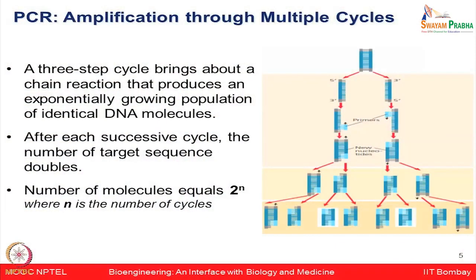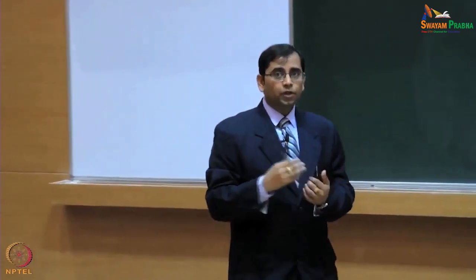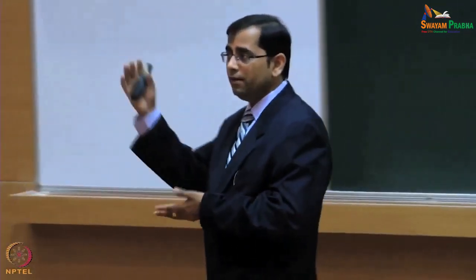So we are performing multiple cycles in the polymerase chain reaction. A three-step cycle brings about the chain reaction, which produces DNA chains in an exponential manner. After each successive cycle, the target sequences double in number, so the numbers grow as 2 to the power n. If you have done 30 cycles or 40 cycles, ideally it looks like only a 10 cycle difference, but if you think about 2 to the power 30 or 2 to the power 40, there is a huge difference in how many copies you are producing for that gene of interest.